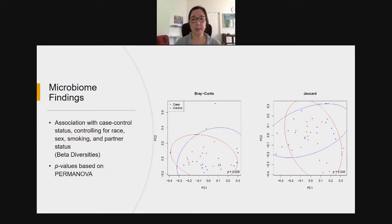You can see that in both of these ways of looking at it, Bray-Curtis measures difference in relative abundance of species, or taxa, and Jaccard measures presence or absence of taxa. For both of these measures, our two groups, vapers and non-vapers, had significantly different microbiomes, controlling for race, sex, because we had predominantly women, partner status, and conventional smoking, because several of our vapers also smoked at the same time. So controlling for all that, significantly different. That was pretty exciting. Next slide.